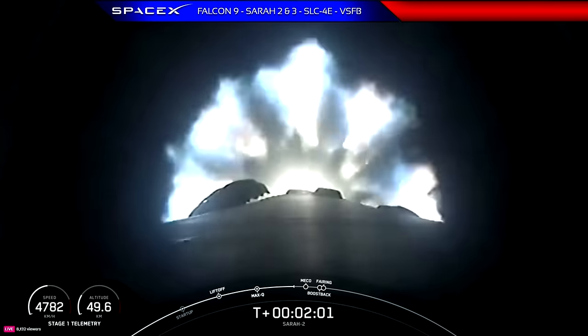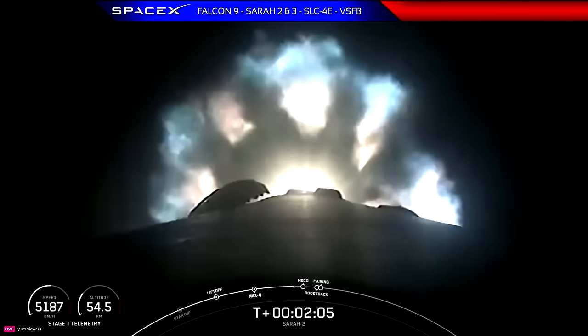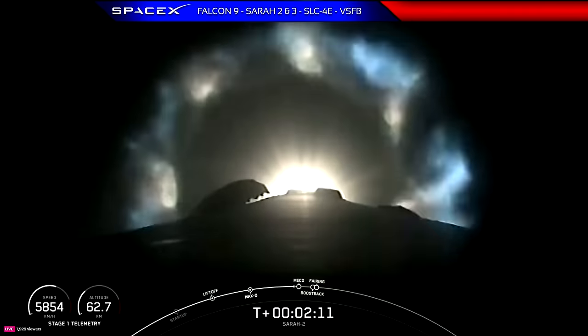Again, all of those events coming up here. Vehicle is on a nominal trajectory. In about 10 seconds or so, MECO, stage separation, stage 1 flip, SES-1, boost back burn, as well as fairing deploy.